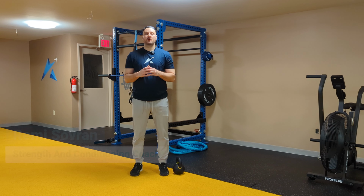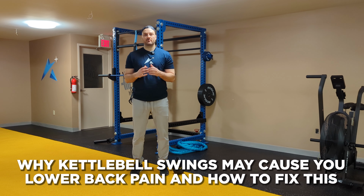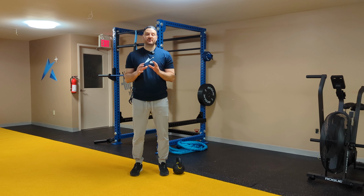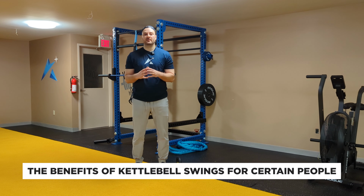And today we're going to be talking about why the kettlebell swing may cause you low back pain and how to fix this. So to jump into this, we have to talk about why the kettlebell swing is a great exercise and the benefits that come with it for certain people.